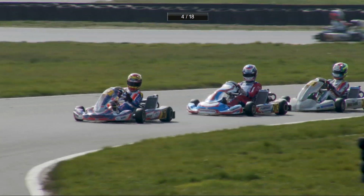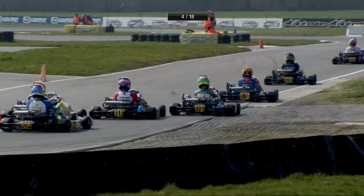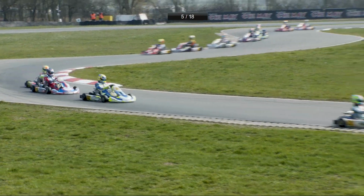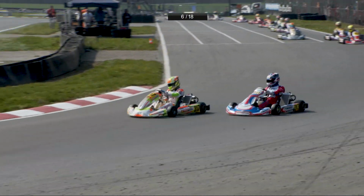Behind that is Mark Kimber fighting his way back into contention. Up the inside of Morgan Porter. The gap's left open for Boyer. Boyer can't squeeze by. Oh, that was a nice move. And who was that? That's Van Spunteren. He's got the move on Morgan Porter at a very tricky place to pass. Boyer's making a bid to get up the inside of Porter.